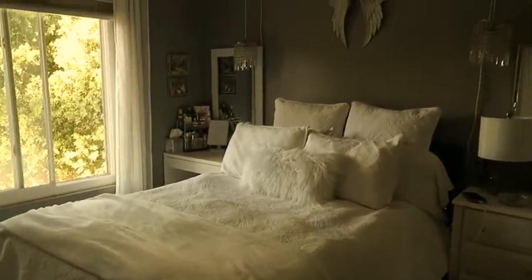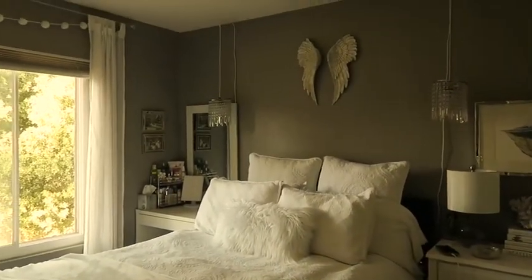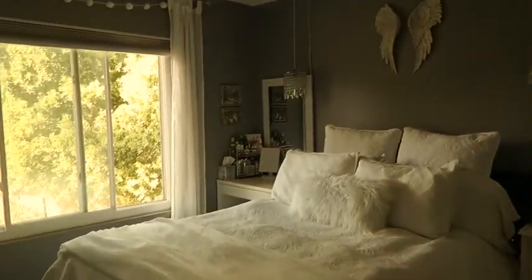I love my room. I love all the colors, all the whites and mirror and silver and gold. I love these angel wings.